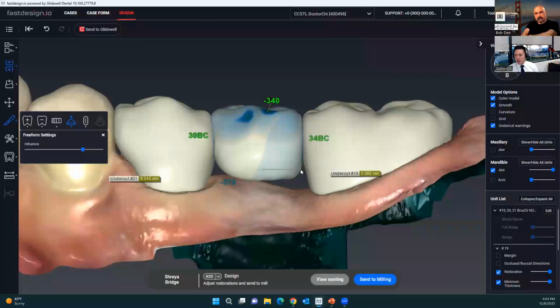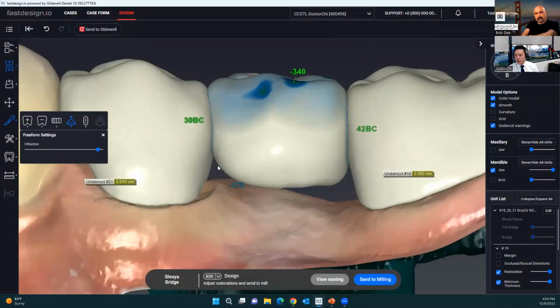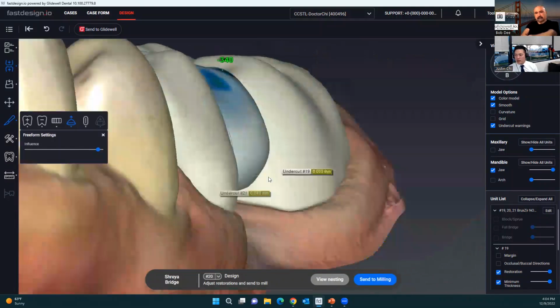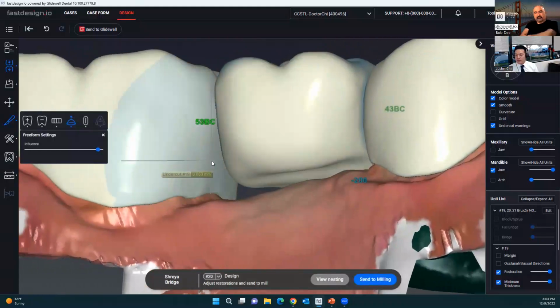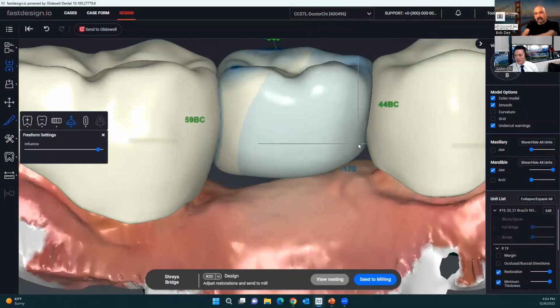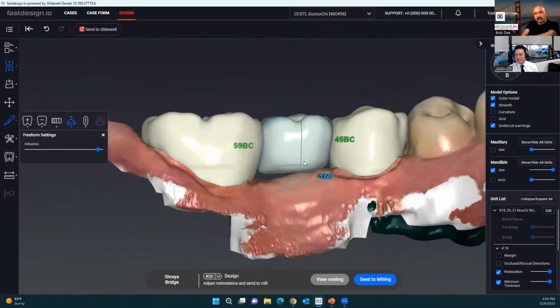Zirconia is much stronger, and probably most materials, but zirconia especially, it's much stronger when you can have a taller connector along those areas. Yeah, so if it's in the posterior, you can just make it even a little bit bigger than that 27. For sure. And leave it off the gum so the patient can clean it properly.